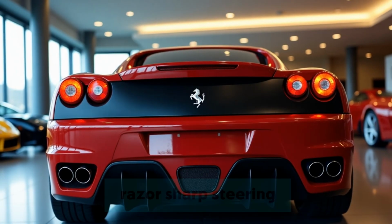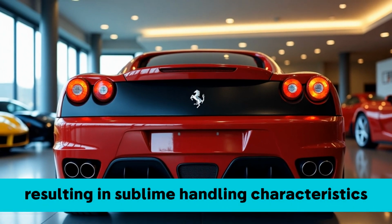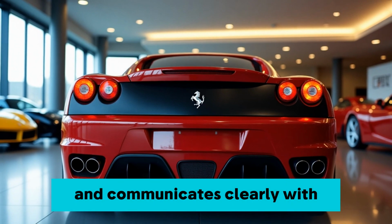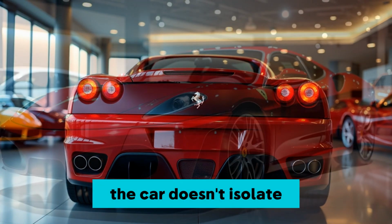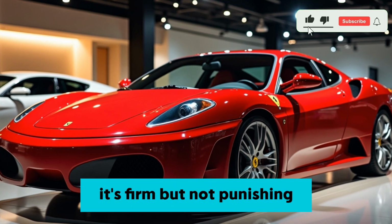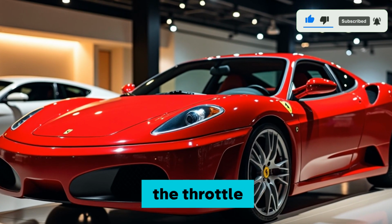The F430 offers razor-sharp steering and near-perfect weight distribution, resulting in sublime handling characteristics. It inspires confidence through corners and communicates clearly with the driver. The car doesn't isolate you from the road, it connects you to it. It's firm but not punishing, and it encourages spirited driving with every touch of the throttle.